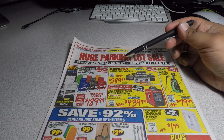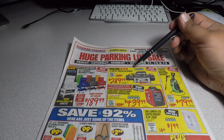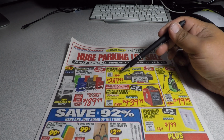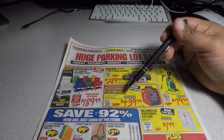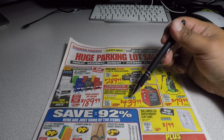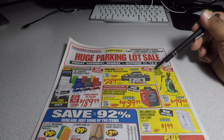The next item is the Badlands ZXR. This is the bigger one, the 12,000 pound truck SUV winch for $289.99. It's a great deal. I believe this is one of the lowest prices we have. We got the Predator 2000 watt quiet inverter generator for $439.99. The current coupon is $449.99, so it is $10 cheaper.